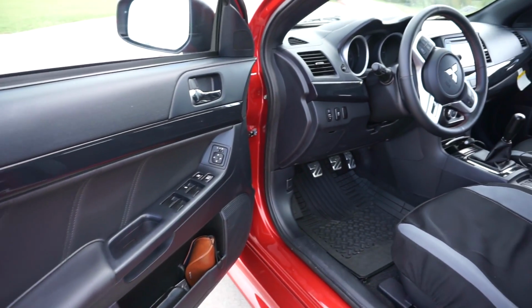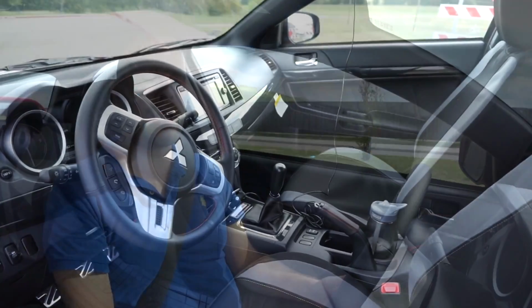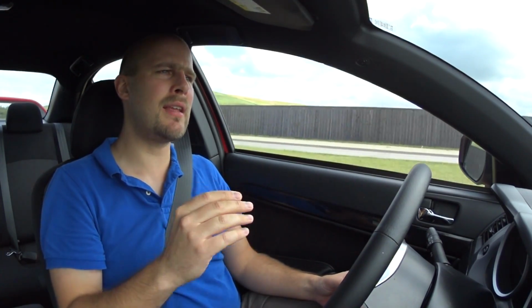Now let me talk about the seats. They are unfortunately not Recaros. When you talk about cars like this that are purpose built, I would like to have a seat that is a little bit more confining.